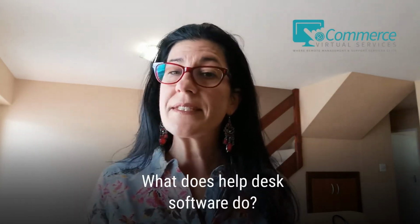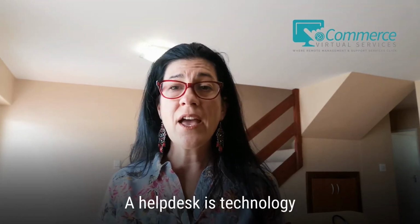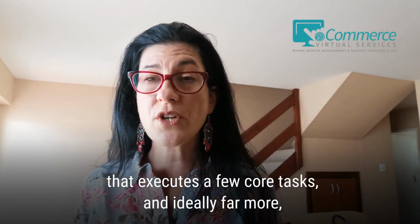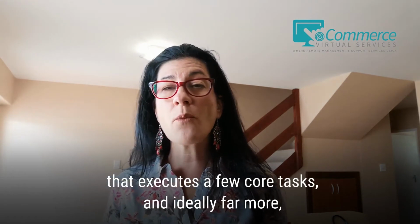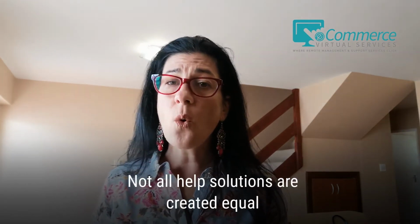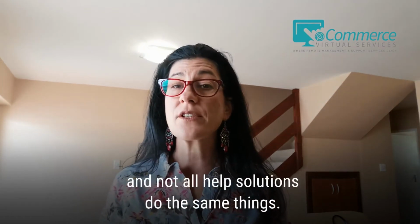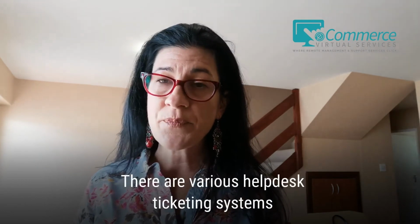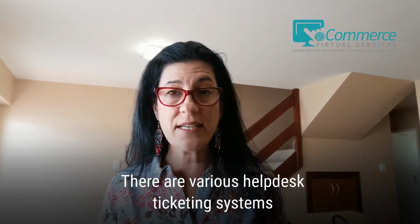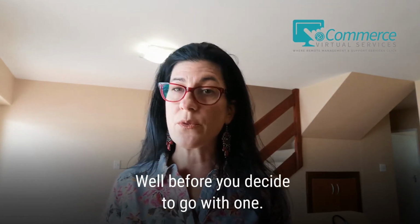What does Helpdesk software do? A helpdesk is technology that executes a few core tasks and ideally far more, acting as a partner as you scale. Not all helpdesk solutions are created equal, and not all helpdesk solutions do the same things. There are various helpdesk ticketing systems, so research them well before you decide to go with one.